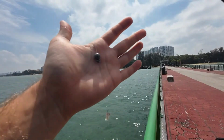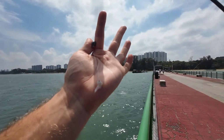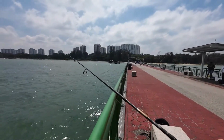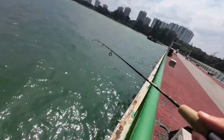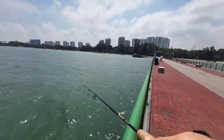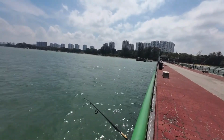Alright, so we got ourselves a sinker there, and then below that we got a /20 hook with a little bit of shrimp. Apologies for the wind, but I can't control that. I really got to invest in a mic. But let's just start dropping this down right here next to one of these pilings, and let's see what our first fish of the day is going to be.